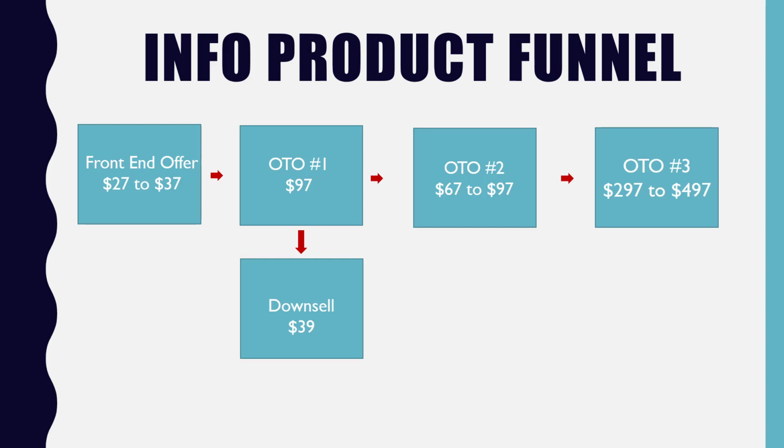Then the first upsell, I pile in the value. So that might be they get 2 for 1 on the trainings. They get additional bonuses. They might get access to additional exclusive interviews. They might get some live Q&A sessions or a live webinar. They might get access to a private customer-only VIP upgrade Facebook group. So that might be a great example there.